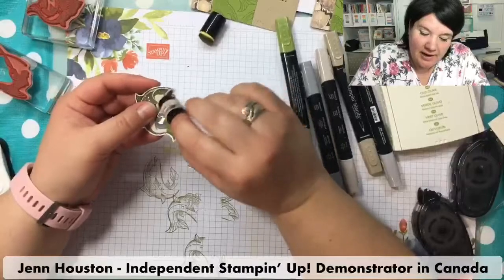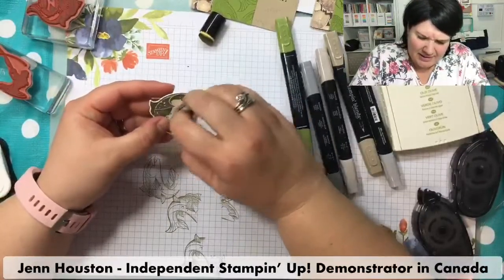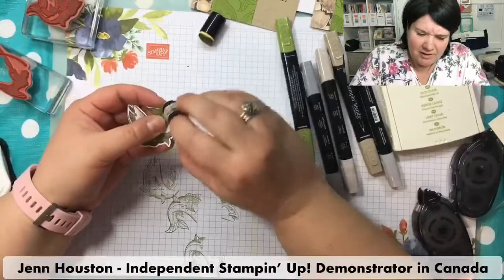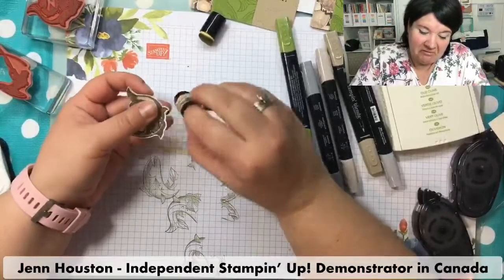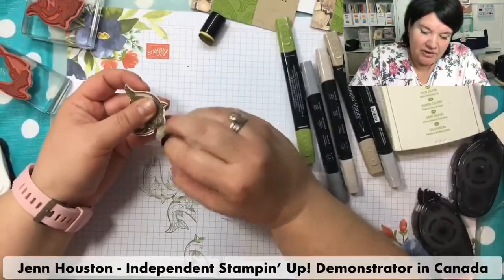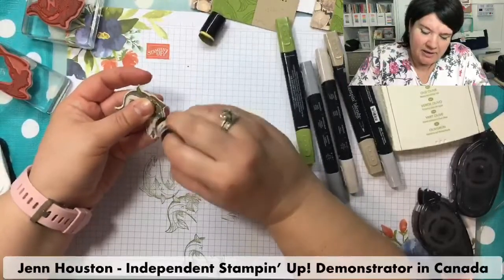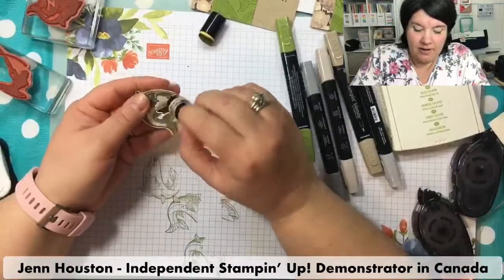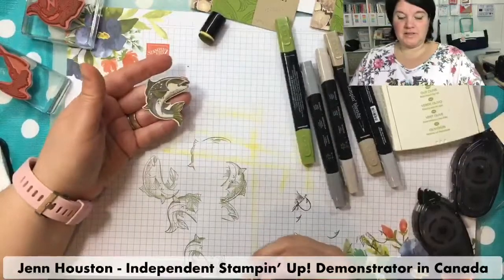Now, you can leave the white around the outside, or you can take what I did, and I use a dauber. I think there's just some leftover early espresso in here, or some kind of brownish color. Just to soften that white line around the outside, you can go in there with a dauber. And now it's not so potent, not so bright.